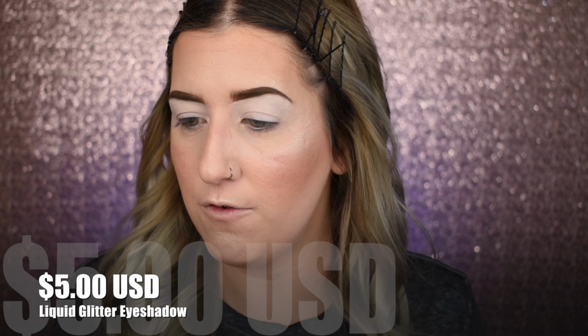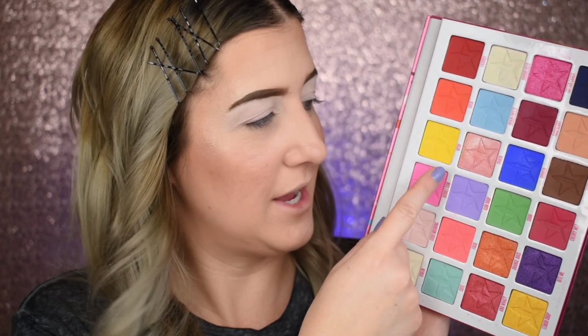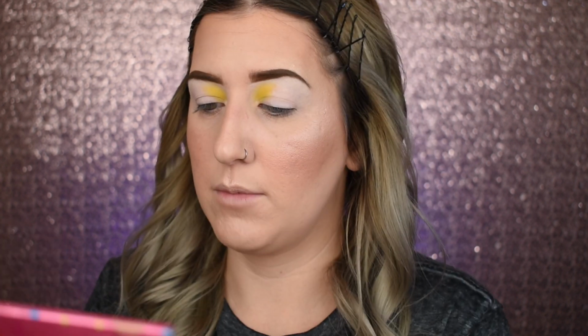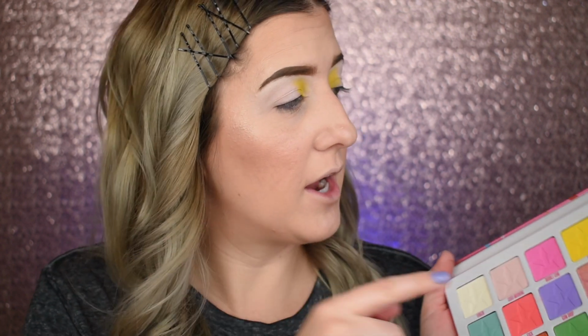So I got this glitter that we're gonna be using in a minute, the liquid glitter eyeshadow from Elf, $5, not bad. I'm gonna do a halo eye so we can play with that too. I'm gonna go in with WOW, that yellow shade right there, and just pop that in the inner corner and try to leave a little space in the middle for that glitter. Then taking my packing brush with the same shade and putting it on the mobile lid. Now I'm gonna do the exact same thing on this side of my eye with the shade Suck, which is that bright orange one.